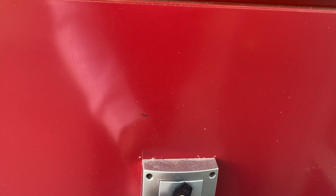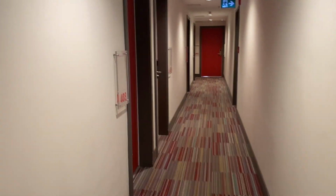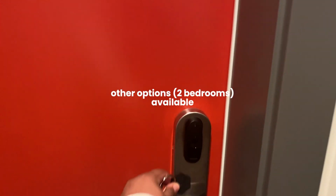To get into the building, you need your fob, and that will get you through the first door. I live in a studio, so I'll share with you a studio apartment, but there are also 2 bedrooms available with a den, like a study space, and a 2-bedroom available without a study space.